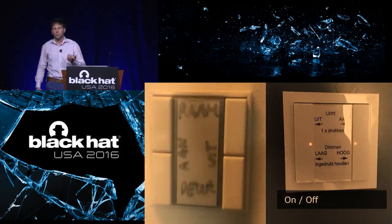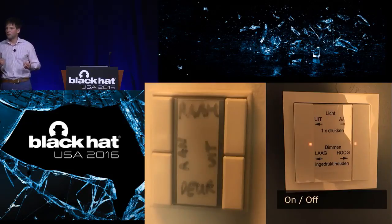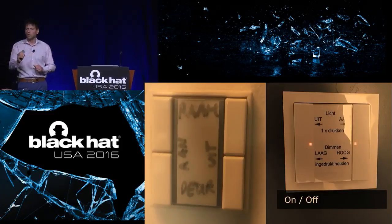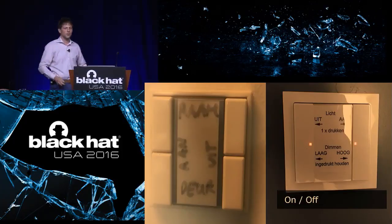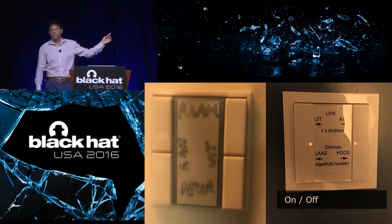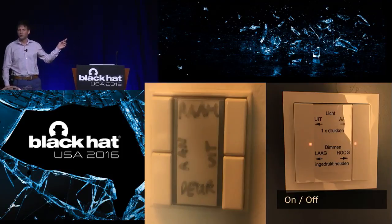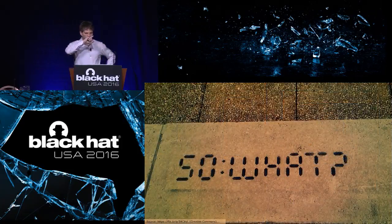And then on the other end of the spectrum, we have stuff like this. A light switch. How simple can it be? Yet we need explanatory signs to say what is on, what is off, and which button corresponds to which part of the room. Irony, by the way: I snapped one of these two light switches at the industrial engineering faculty of one of the universities in the Netherlands, so they might have a little bit of homework to do there.